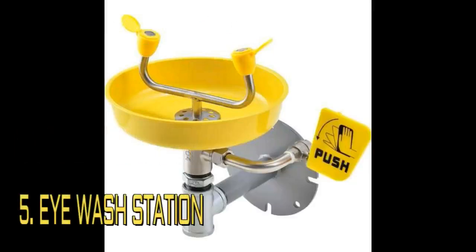Number five is the eye wash station. This is located below the safety shower. Also, there are at least 2 other eye wash stations at different locations in the lab. Each is connected to a length of pull-out hose. When the handle is squeezed, a small fountain of water is directed upwards and gets in contact with the eyes.